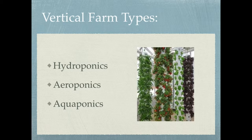So again, hydroponics is the predominant growing system used in vertical farms, and this involves growing plants in nutrient solutions that are free of soil. The plant roots are submerged in the nutrient solution, which is frequently monitored and circulated to ensure that the correct chemical composition is maintained.